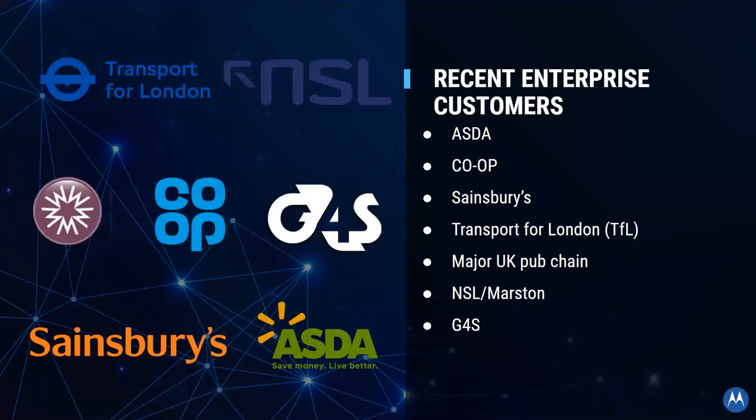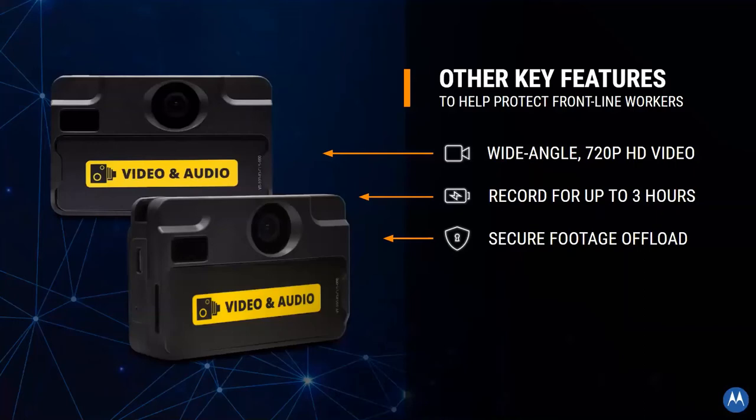These are the key features and functionalities of the VT100s. You have a wide angle lens on it, and it is able to capture HD video. It can record up to 3 hours of full recording, and we have a high standby time, so you don't need to keep charging these body worn cameras. As with the VB400, we have secure footage offloading to our backend software.